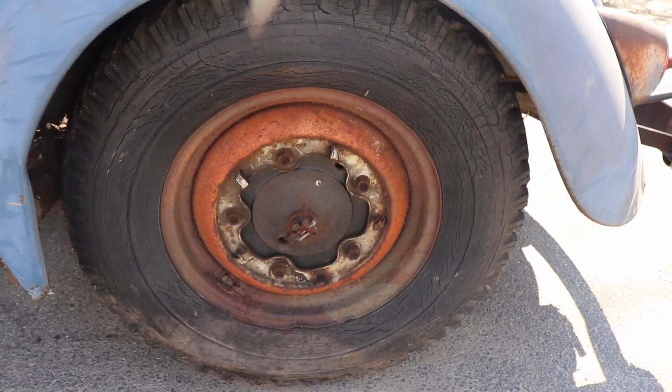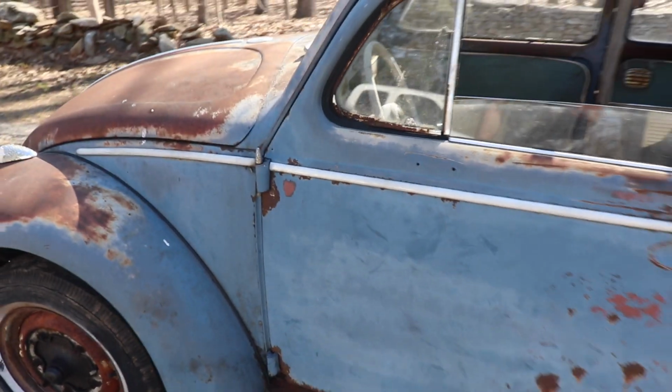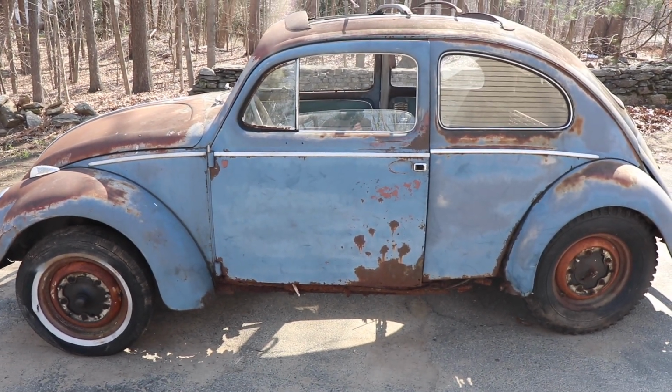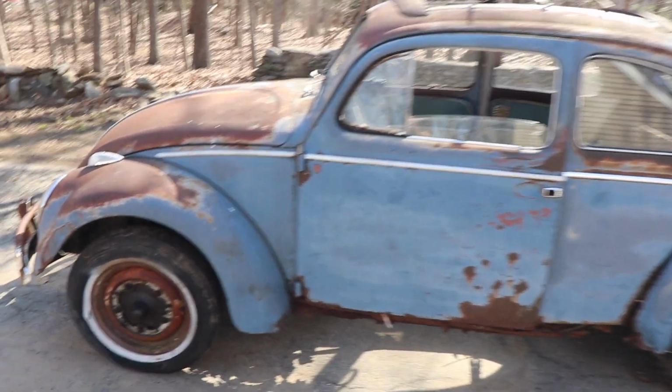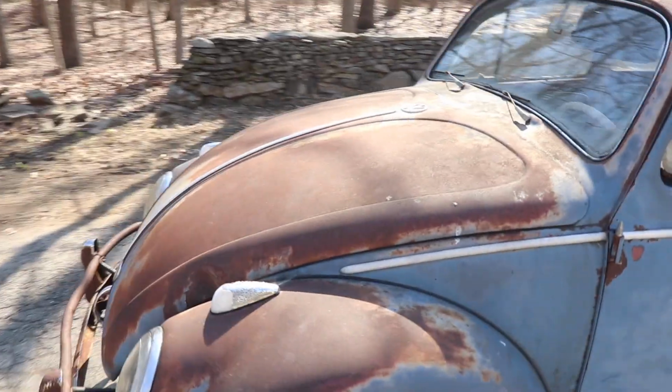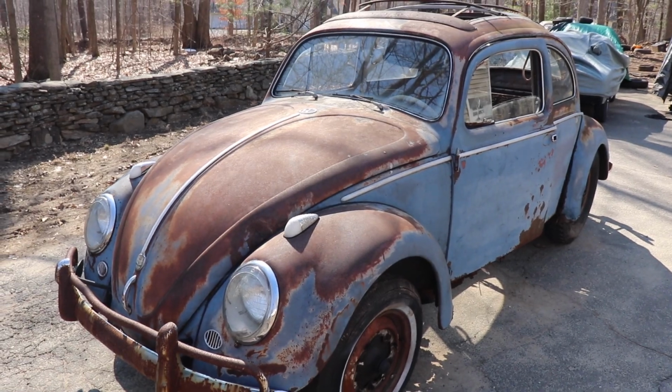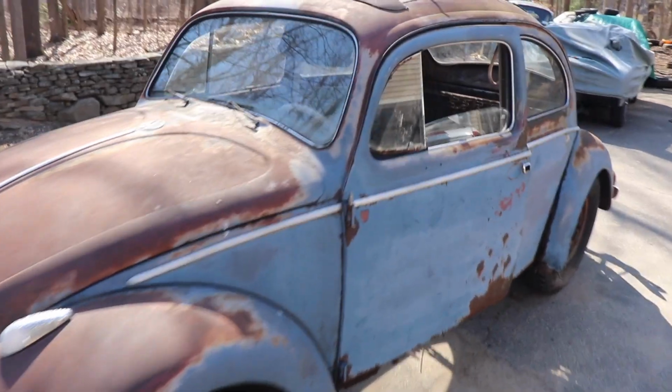Check out those awesome New England snow tires. I think this was Capri Blue. Well, is Capri Blue. What's left of it. You gotta love the patina on this thing though. I think it's L335. Somebody correct me if I'm wrong. Dubworks, Vintage VW Sales.